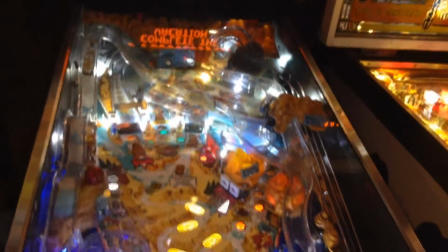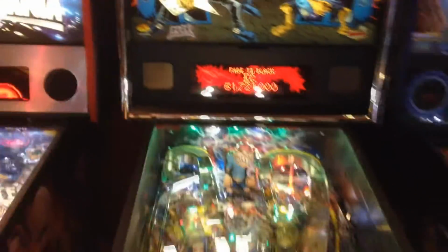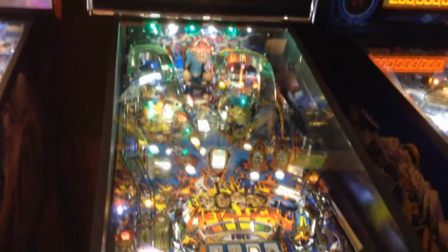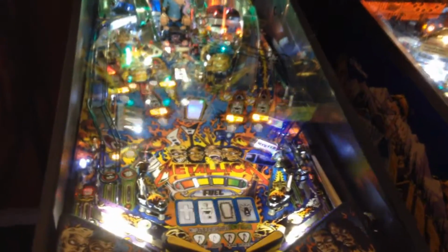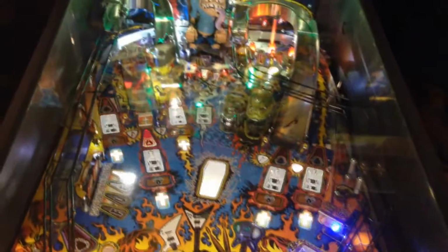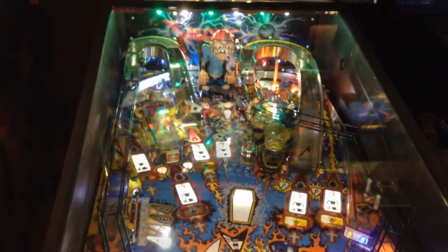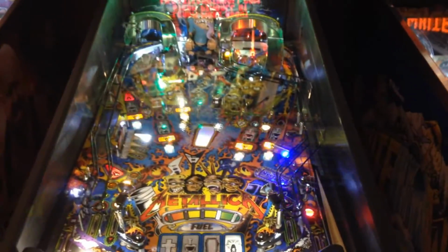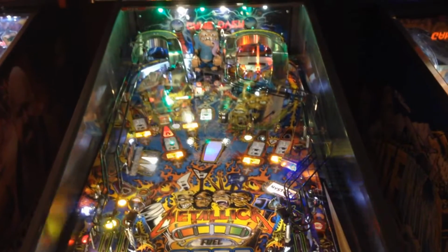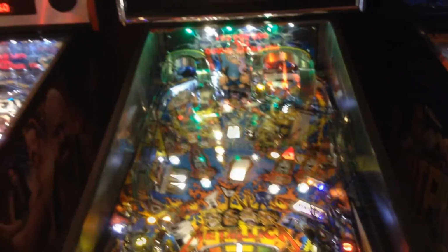Over here is the Metallica that I just recently put the video up on, and you might notice something a little different with this. That's right. They put in LED lights on it, so now it is pretty much the way it should look. I know a lot of people are fans of the original incandescence, but it doesn't do really any favors for the artwork that Dirty Donnie did with, you know, being a dark blue playfield. It made it just look really dingy. I didn't really like the way it looked.